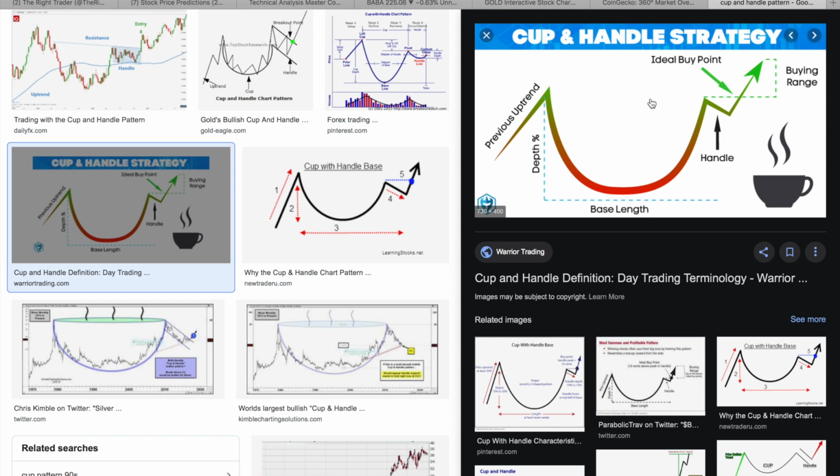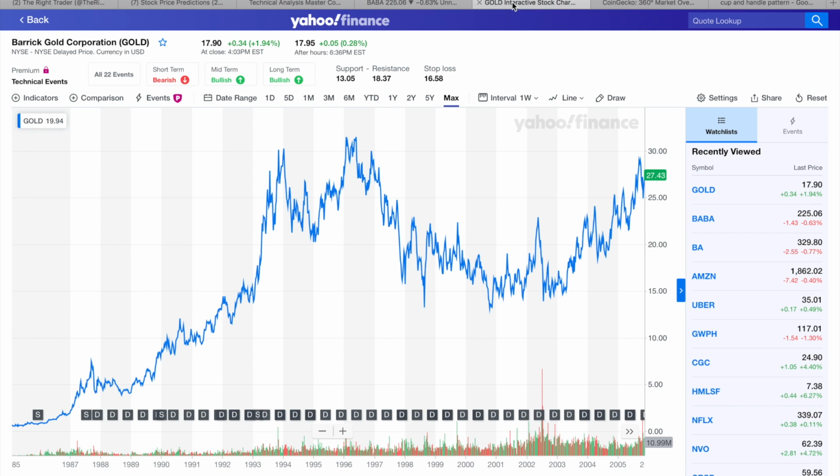Cup and handle pattern, I've talked about it many times. This is the pattern right here where we have the drop, the base, and then the move higher again. If we look at the chart, we got the drop, the base, and the move higher again. So exactly the same thing, and we got that beautiful uptrend as well.